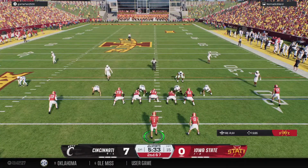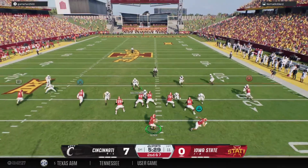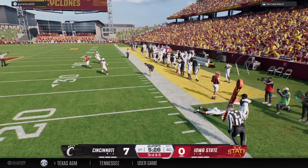Really nice job that time by the linebacker. Looking to throw. It's Rayner. Got it.